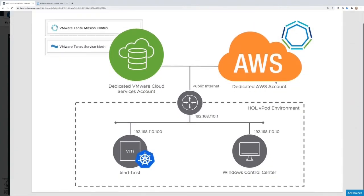So the HOL, what we call vPods, and that's essentially what everyone that's checked out a lab gets access to, is an isolated virtualization infrastructure that usually includes, for the vSphere centric labs, some sort of nested VMware SDDC deployment. So in our lab, in the vPod environment, we have our Windows Control Center over here, which is the console that provides us access to the environment. And then we have a single Linux VM where we host our Kubernetes and Docker cluster for the attached workflow. And so that's really it as far as what lives inside the isolated vPods.